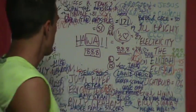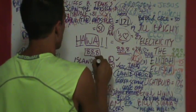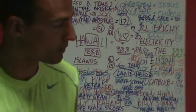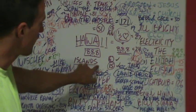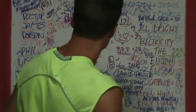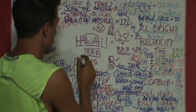And then islands divides by 3. God did not just give us one island, He gave us many islands. Islands, plural, divides by 3. God Himself is 3 persons, plural. Islands, land is 31, plus 38 is Jehovah, 69 plus 1. So find Jehovah in islands and find love in islands. This is so cool. So cool.